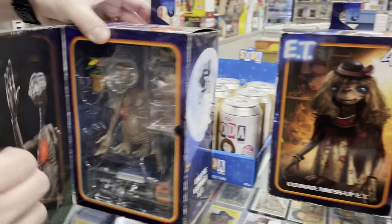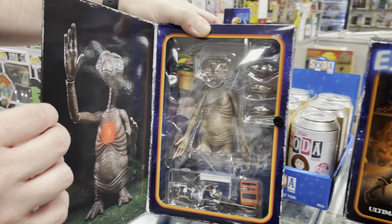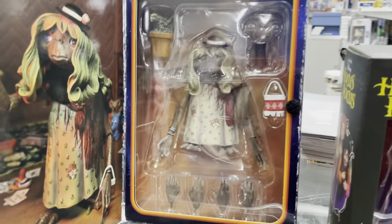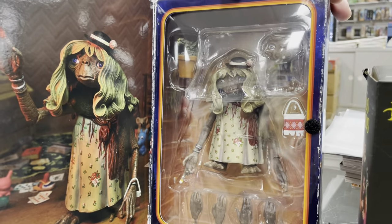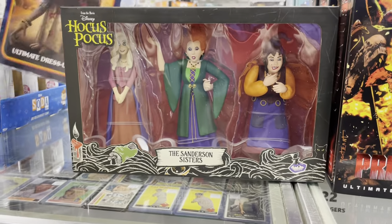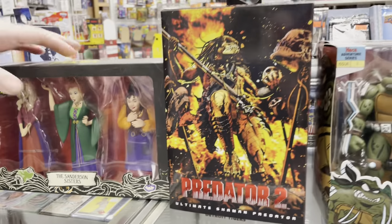We have this one here. He actually takes batteries and stuff and lights up his finger and his chest. Very cool. Lots of accurate props. We also have ET in the dress. These are both from NECA. You can just tell by the quality, obviously, all the way. We also have Disney's Hocus Pocus 3-pack set of the Sanderson Sisters. Very cool. More NECA. It's NECA week all the time.